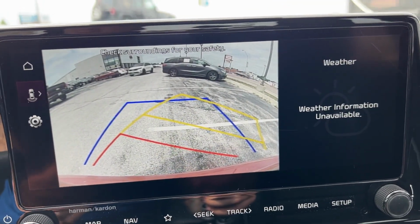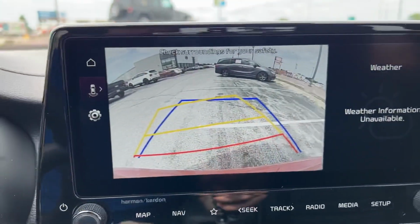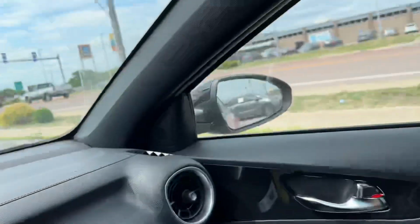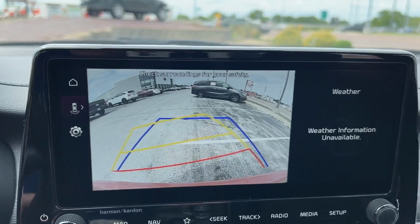The blue box is showing you where you're at in real time. So as long as nothing comes in between those side lines, you're good to go. But if you are getting close to something, check your mirrors. If there's something in between, do not continue to back up.